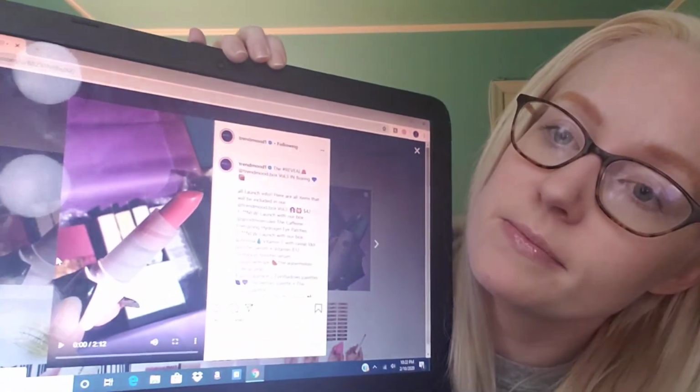So the first one is, if you can see that right there, that is one of the products that's going to be in the Trendmood box, which I think is a great thing to talk about off the bat. This is the Glow Recipe Watermelon Glow Lip Pop. Now, Glow Recipe, my favorite mist. I have the watermelon mask. I still have quite a bit of it left. It's a very jelly kind of mask, so if you're gonna put it on, you really can't walk around and do stuff or your face is gonna drip if you're doing it right.